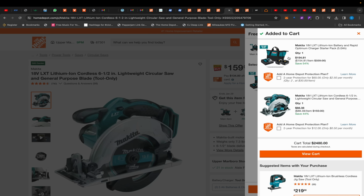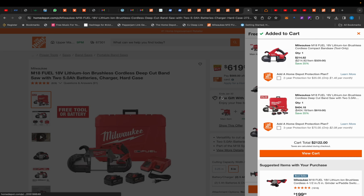Moving on, we also have this Makita, same deal with the reciprocating saw. If you want their circular saw, it's $88.38. This is a 6.5 inch though. That Ridgid was a 7 1/4. Big boy right there. And moving on to Milwaukee, we have another deal, another BOGO.